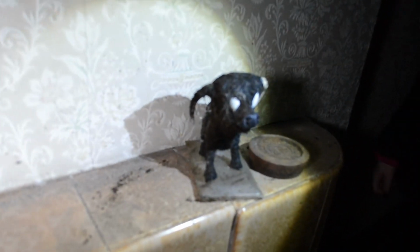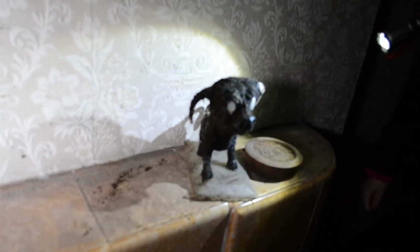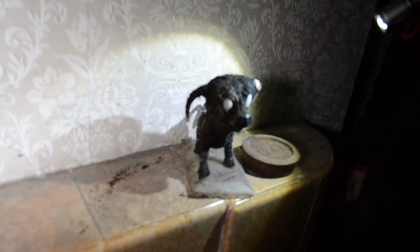What do you think about this voodoo thing? What is he? Ball or something? It's voodoo though, because he's got a voodoo thing. No, I don't think it is. It's a creepy thing. It's just an ornament. Oh, I think it's voodoo. Don't like it. It's just some kind of ornament.